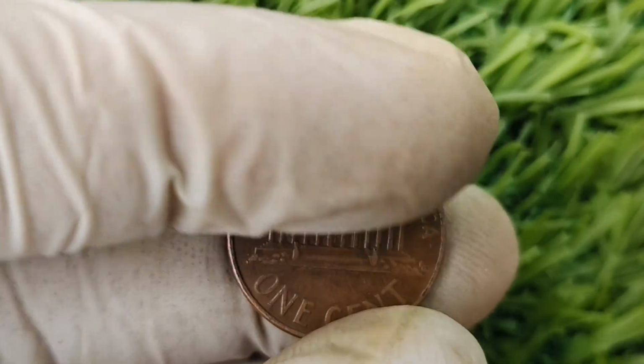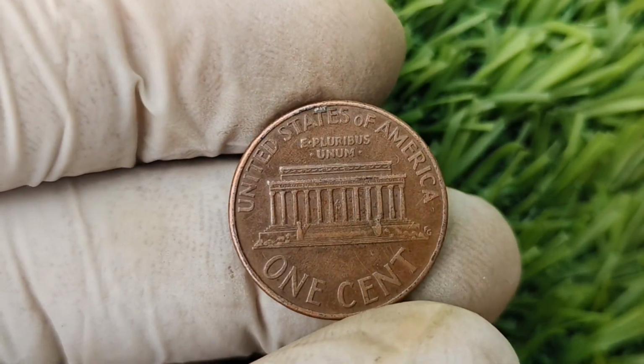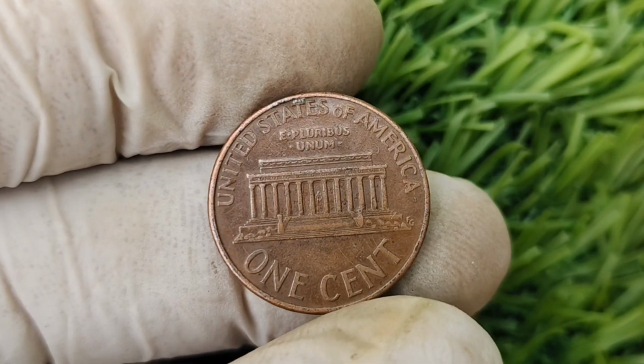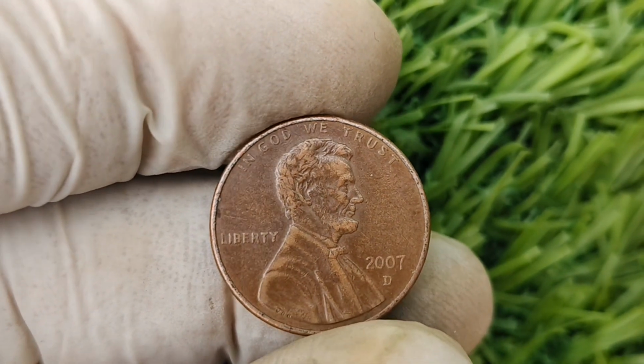Combine that with a pristine condition graded MS69 red and boom, you've got the holy grail of modern pennies. Only one has been officially discovered in this condition with this exact error, making it a true one of one. And when something is that rare and that unique, collectors go bananas over it, hence the $1.7 million price tag.